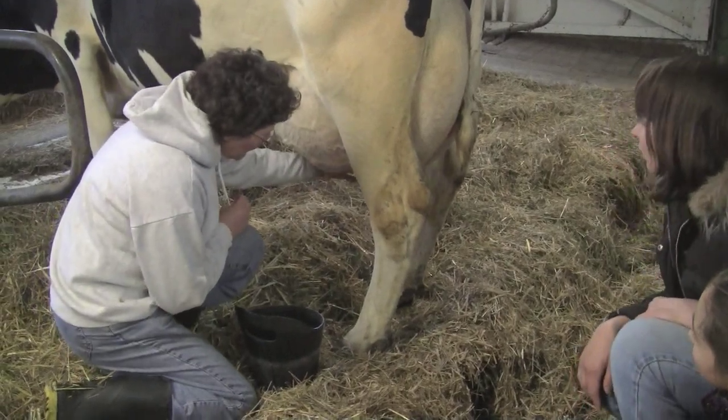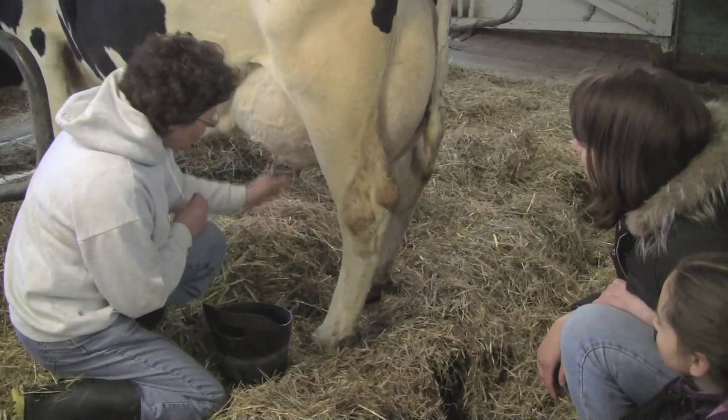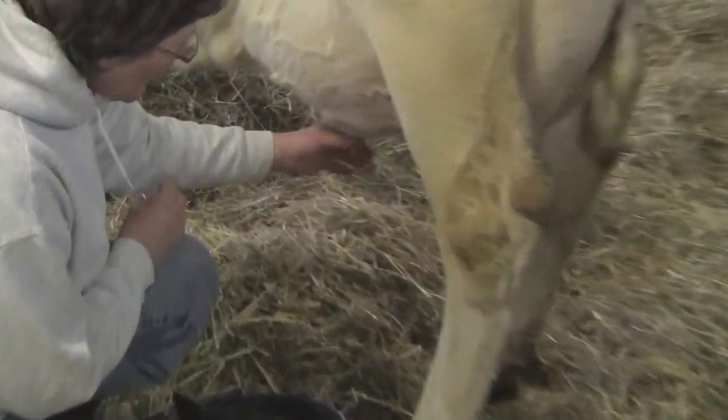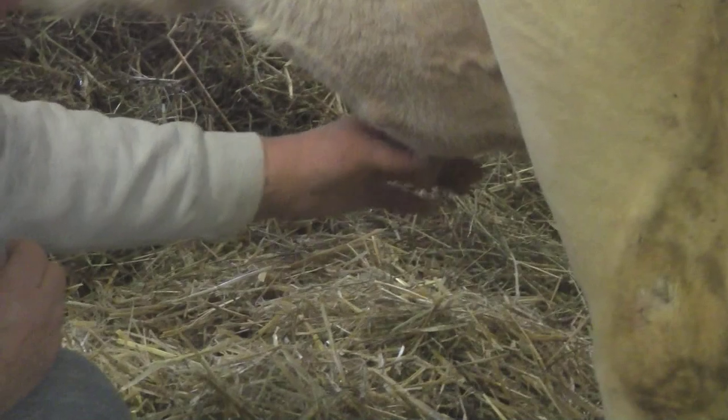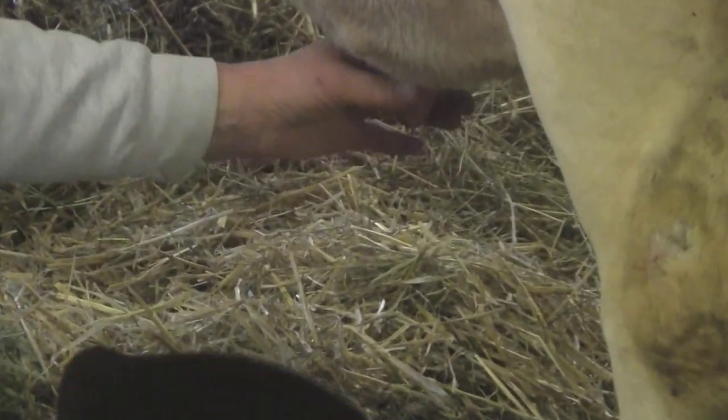Feel her teats getting plump. And when we milk, it's not really how hard you squeeze, but just kind of down and squeeze. So here it comes.